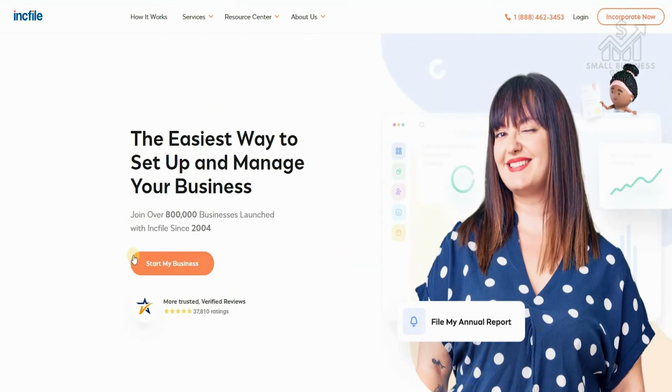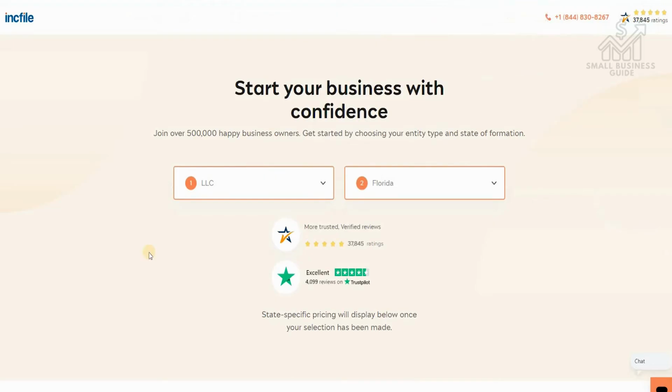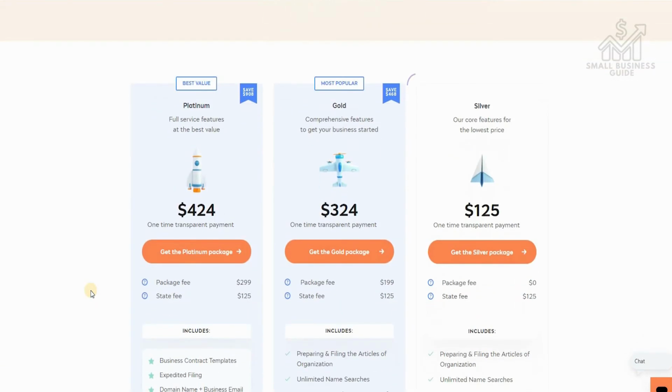All you need to do is click on Start My Business, and once you do, you can head over to register your LLC over here. We will select that this is going to be an LLC. We'll select that it's going to be in the state of Florida, and then obviously we'll get the cost of the state fee, which is going to be $125, which is across the board the same for all three packages: silver, gold, and platinum. Now, the package fee for the platinum is $299, and the gold is $199, while the silver is completely free.